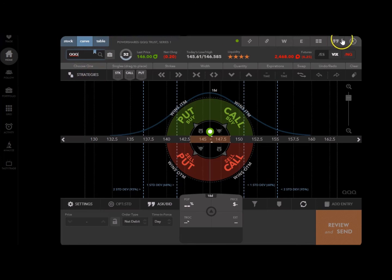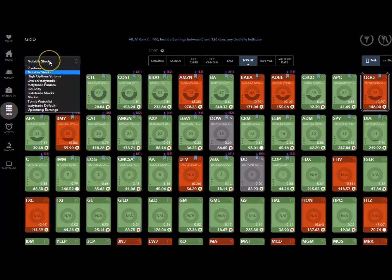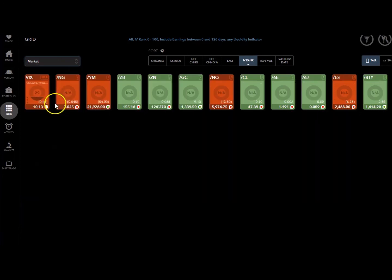Let me show you the grid page. When you get onto Tastyworks, you're going to have this menu of columns right here. You can go to grid, and there are all these pre-made watch lists. They've added upcoming earnings, Tasty Trade default list, Tom's watch list. Here's the market. Now, when you search the market like this, I always have this pointed down because I want to look at IV rank in descending order.